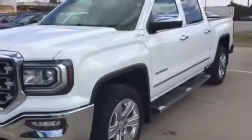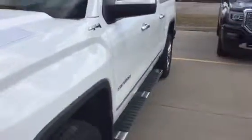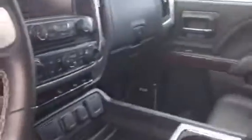And this is the Summit White SLT, 2017. Still front and rear park assist. Fixed boards, they are our best accessory board that we have. Non-smoker interior, much the same features. Everything is the same. I do want to check something on that Sierra.